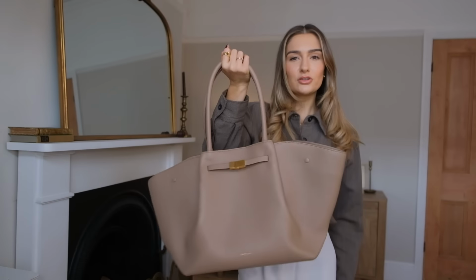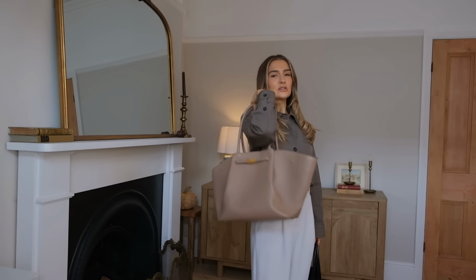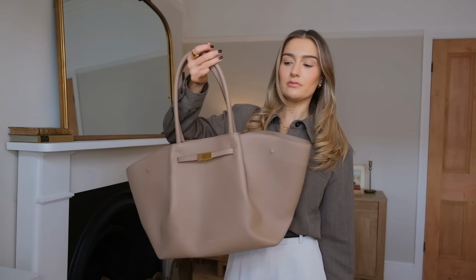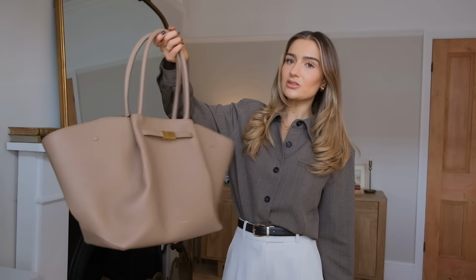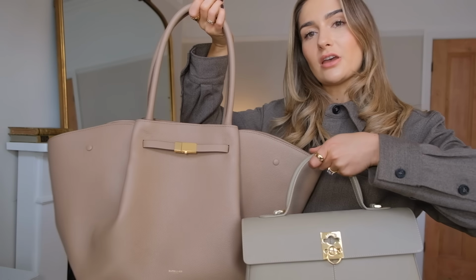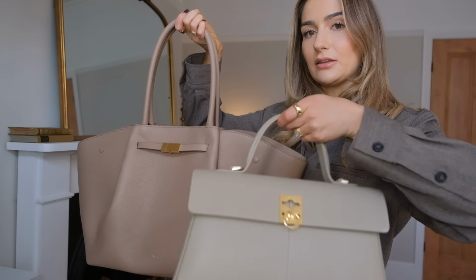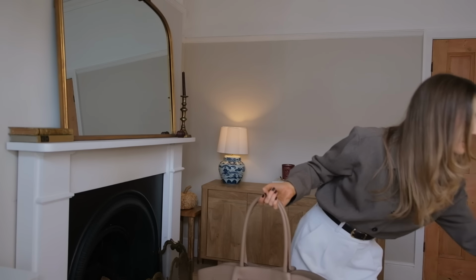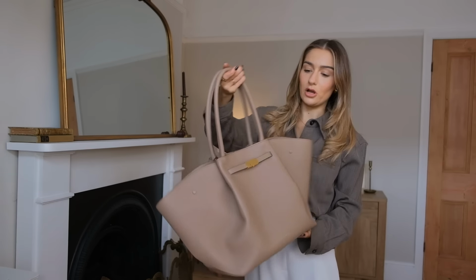To be honest, I haven't used this one quite as much because I just find this colour a little bit harder to style. It actually goes really nicely with my outfit today, but it has a slightly pinky undertone to it, and I just don't find it as easy to style as, say, the CAFUNE one, which is also a beigey taupe. I feel like this slightly cooler tone just goes with my wardrobe a little bit more. So yeah, I haven't used this one quite so much.